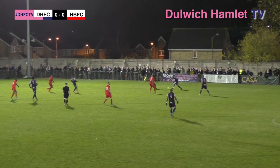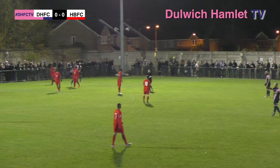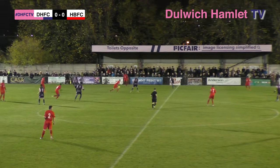Ming, Tomlin, Ming again, low centre. Hammered away. Dulwich beginning on the front foot here, and the crowd getting behind their side. Moore wants the ball on the far side. It's not going to come his way for the time being.